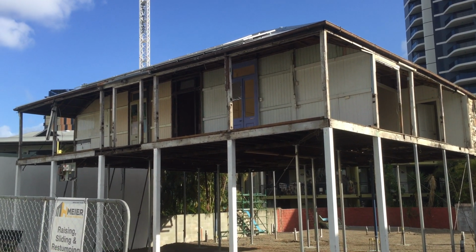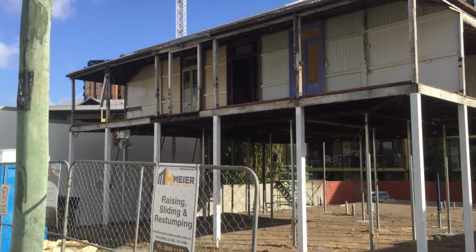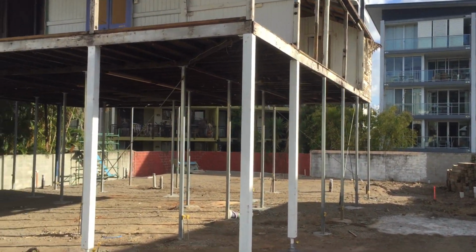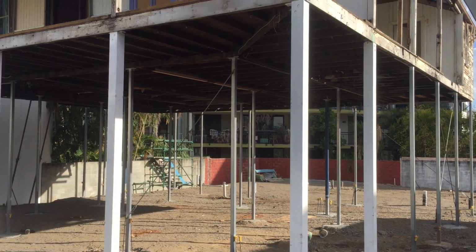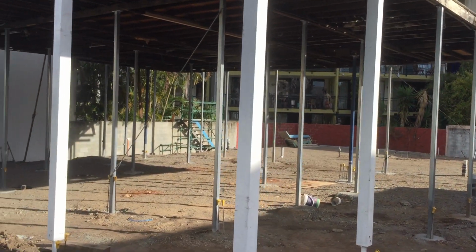Alrighty, back again. Thanks for coming and joining us here on the site as we show you more about this house here at West End. And we've got the posts in. It's only taken us 7 days. 6 days of stuffing around trying to make them, and then 1 day of fitting. But they're in, all 8 of them.